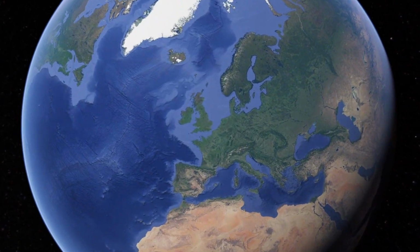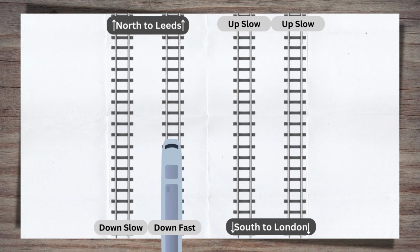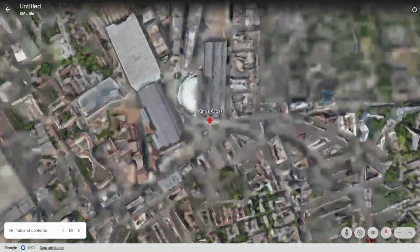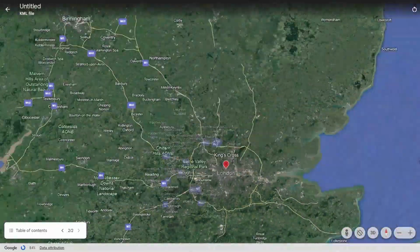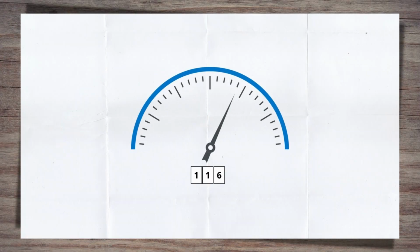The railway through the Welham Green curve between Welham Green and Hatfield stations has 4 lines. It was on the down-fast line at 12:23 on Tuesday the 17th of October 2000 that this curve, half a mile from Hatfield station, would become infamous. The 12:10 Great North Eastern Railway service from London King's Cross to Leeds was travelling at between 115 and 117 miles per hour as it came round the Welham Green curve.